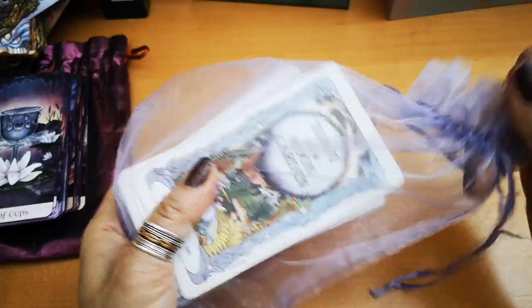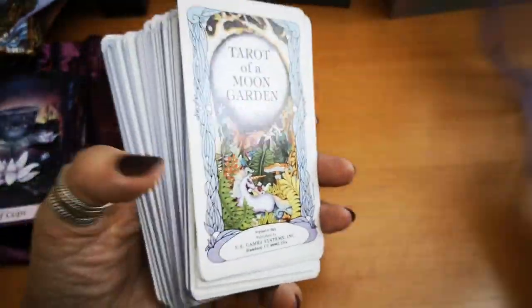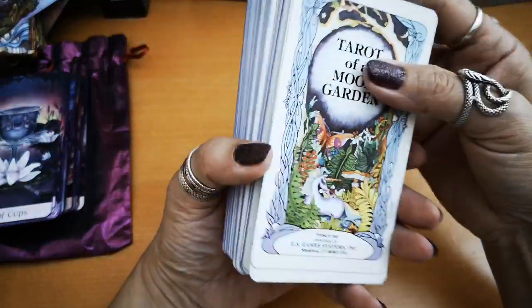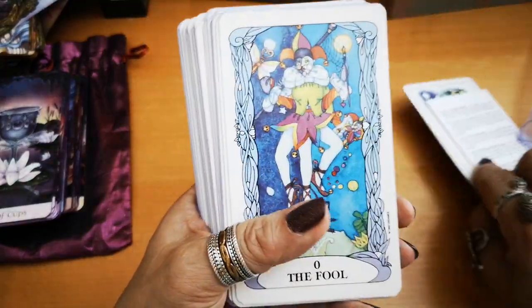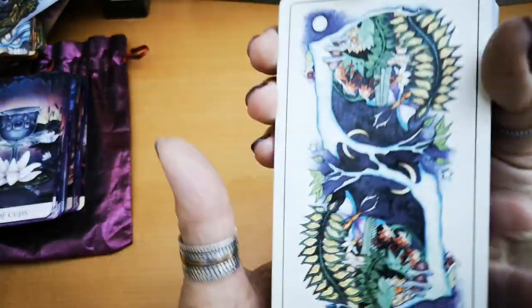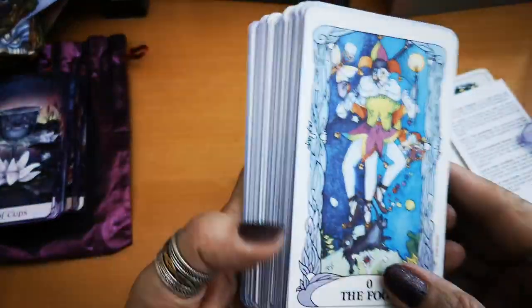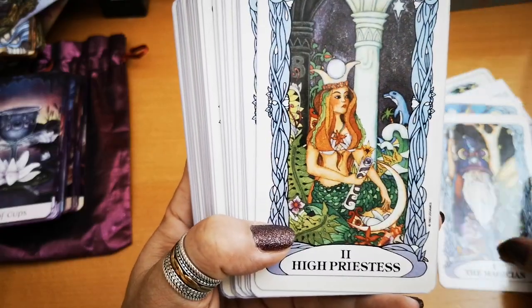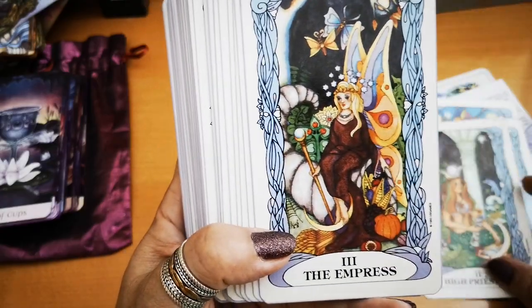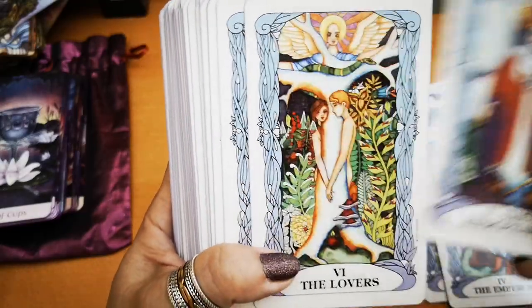And then I have this Tarot of a Moon Garden, and this I got second hand from eBay because it was out of print. It's reprinted again, but I love the quality of the card by US Games. It's a very dreamy deck, a very positive deck. I mean, look at the backs. And I edged it in this color, and the cards are just gorgeous. Look at the magic. You feel you are in a moon garden, really, and with the fairies, and I love it so much. I like the borders, very pretty.